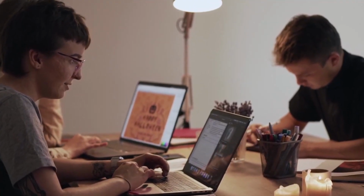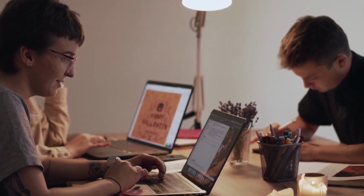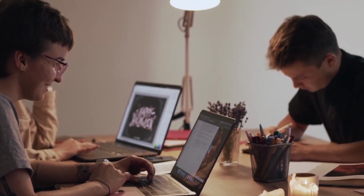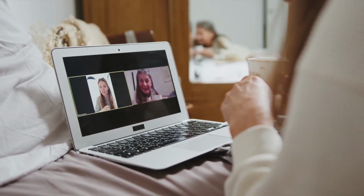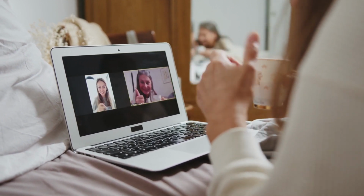Imagine a small graphic design studio that traditionally operated from a physical office. By embracing remote work, they no longer need to rent office space and can save money on utilities and other related expenses. The team members now work from their own homes or co-working spaces, using digital collaboration tools like Zoom and Slack to communicate and share their work.